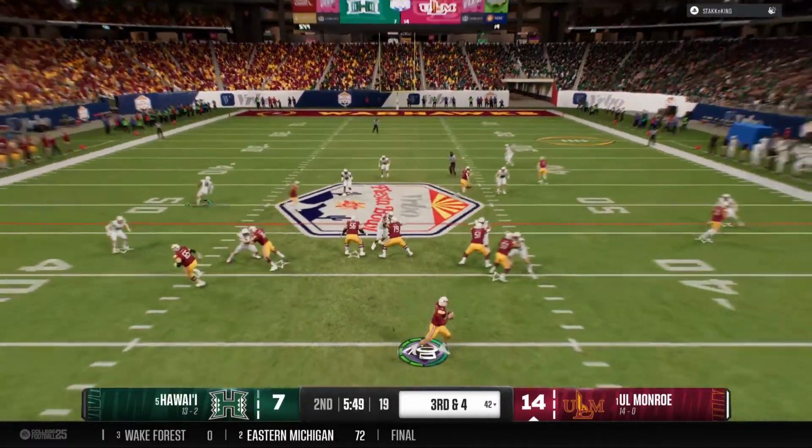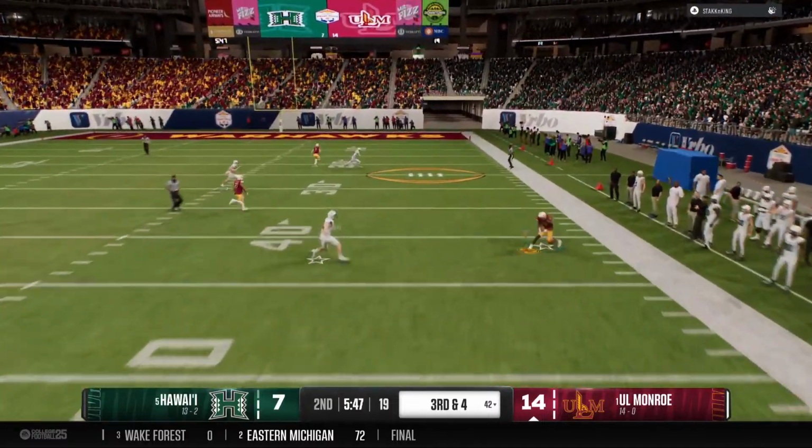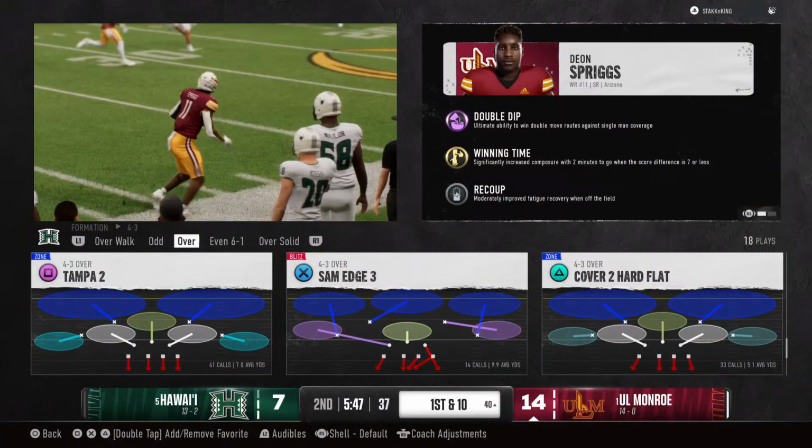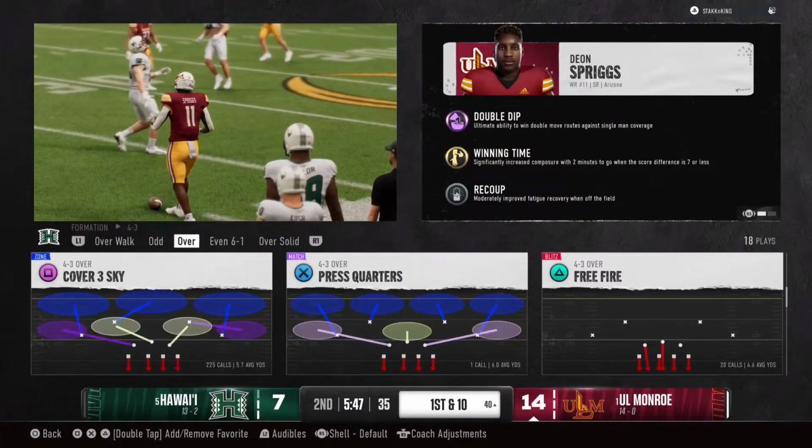Here's the snap. Offense looking to throw the ball. He lets it go on the move. Beautiful catch right near the sideline. Gets the foot down. And you just continue to see the chemistry between these two.